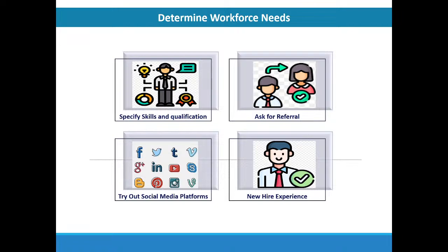So to ensure the right candidate is hired, be specific about the skills and qualifications you are looking for in the employee to be hired. Involve your existing employees, ask for referrals from your existing team. Okay, try out various recruitment and social media platforms in search of the best candidate. Provide a meaningful and enriching new hire experience through onboarding.